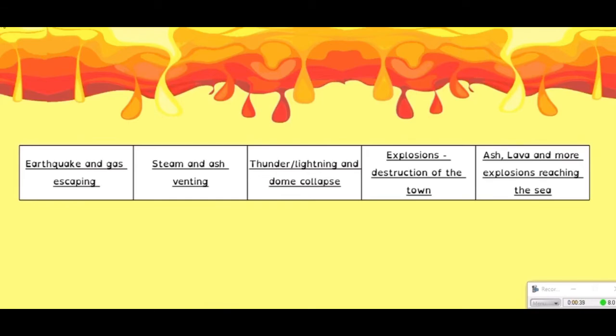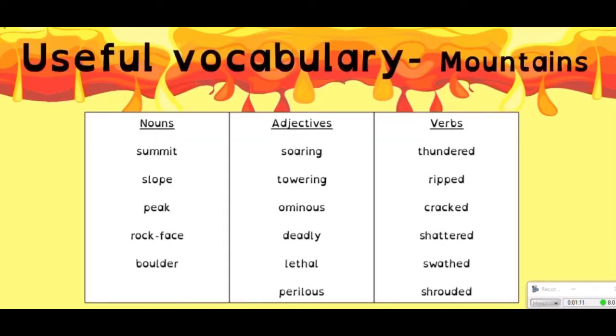You're then going to talk about the steam and the ash venting. That means escaping out of the top of the volcano. Then the thunder and lightning and the dome collapsing. That's the top of the volcano beginning to break down. Then we're going to have explosions and the destruction of the town. And then you're going to talk about the ash, the lava, and more explosions, finally coming down and reaching the sea. You can choose to describe each of those, or you can miss them out. That's completely up to you.